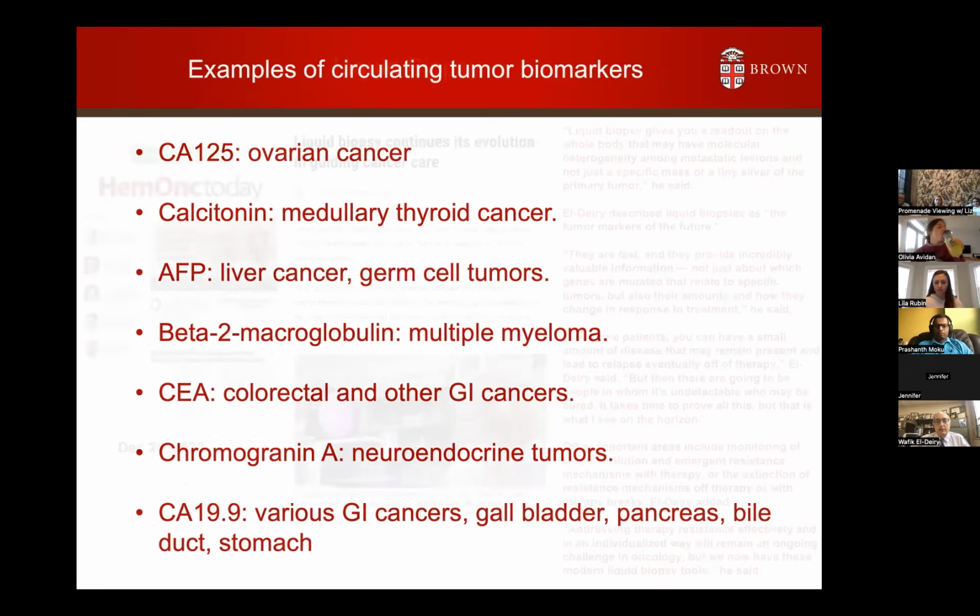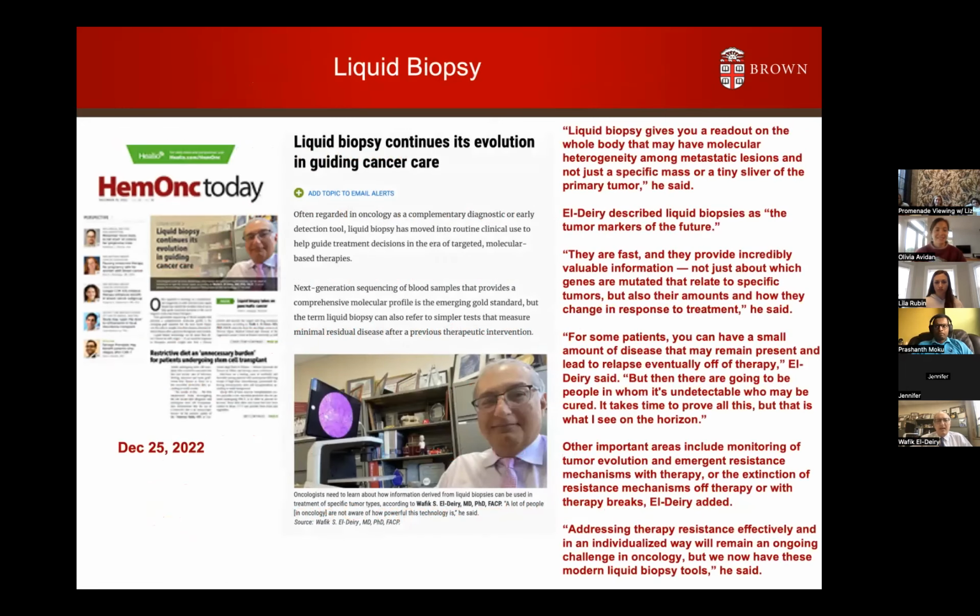So I was featured on the cover of Hem/Onc Today on the December 25th issue, basically for the lead article about liquid biopsy continues its evolution in cancer care. There's a lot more to the article, but these are some of the things I was quoted as saying. And on the front page right over here, it says, oncologists need to learn about how information derived from liquid biopsies can be used in treatment of specific tumor types.